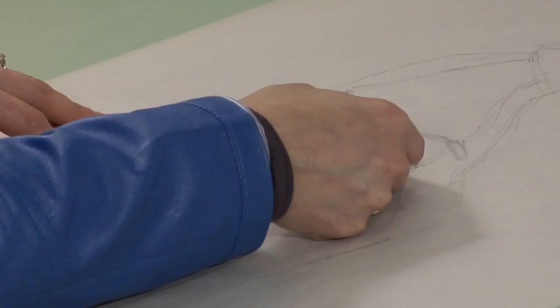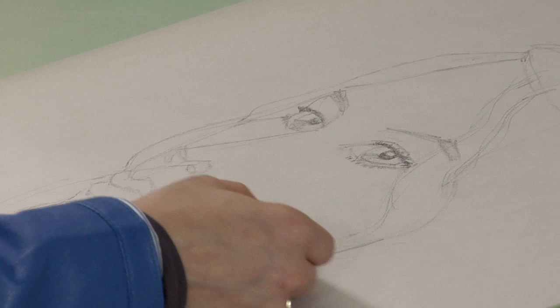So this is just a beginning, but you can clearly see that it's fairly simple in a short period of time to capture the general essence of a person on paper.